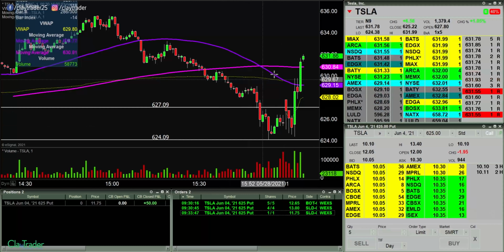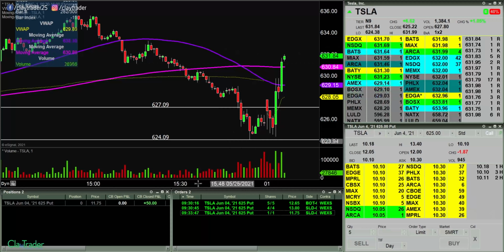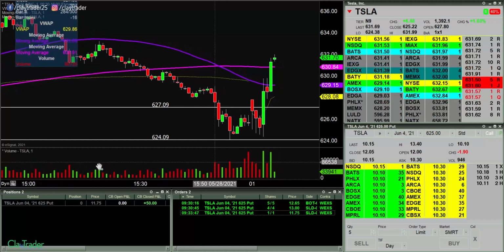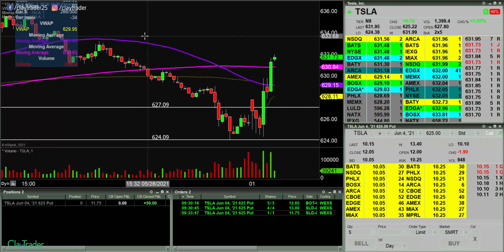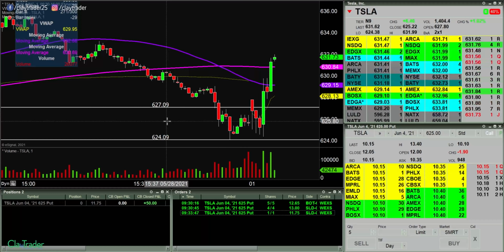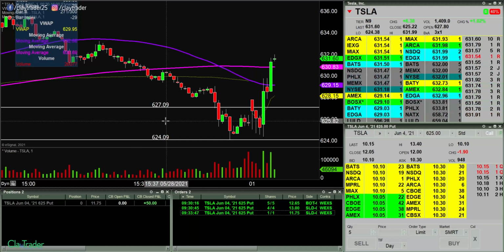And quick update, Tesla just continued to go upwards all of a sudden. Wow, that's disappointing. But I'm actually pretty excited that I was able to capture that all on video to show just how fast things can change.